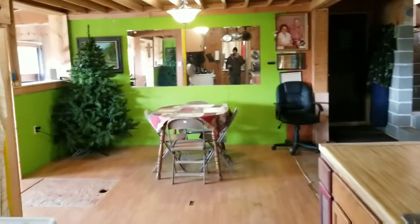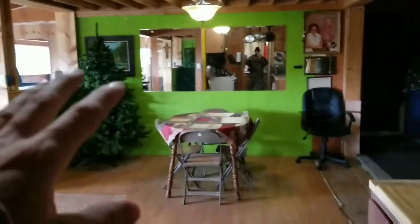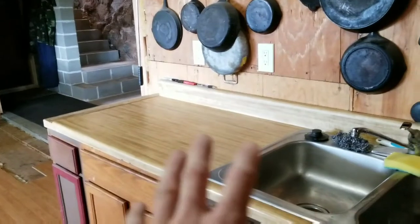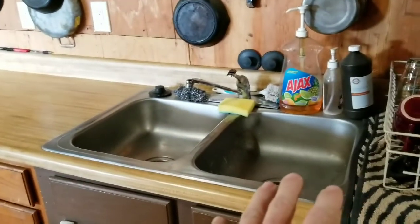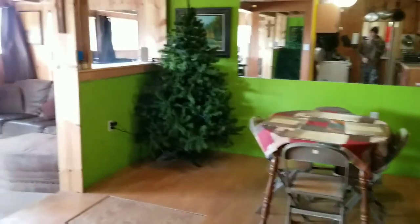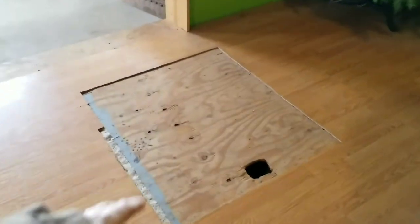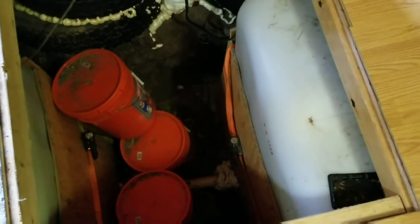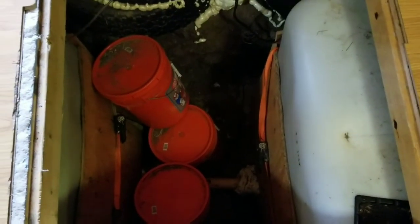Now we go over here. So the dining room, we have a big area for a kitchen table and chairs, and then you got the counter here, the double sink with the garbage disposal in case you want to use it. I had this trap door right here that holds buckets of rice down here from a prepper standpoint, and I've got 3 tanks that hold water underneath the house, so you don't have to worry about freezing.